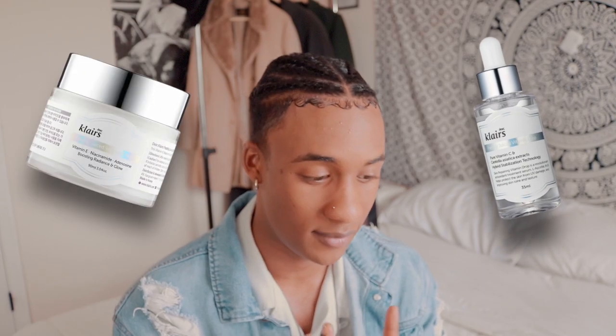So first off, I just want to thank Wishtrend for sending me these products, because before they even sent me these products, I've been using the Klairs Vitamin C Drop before. As you guys know, my main concern is hyperpigmentation. So investing into a vitamin C serum, probably one of the best investments that I could make. One of the products that I did not try out was the vitamin E mask.